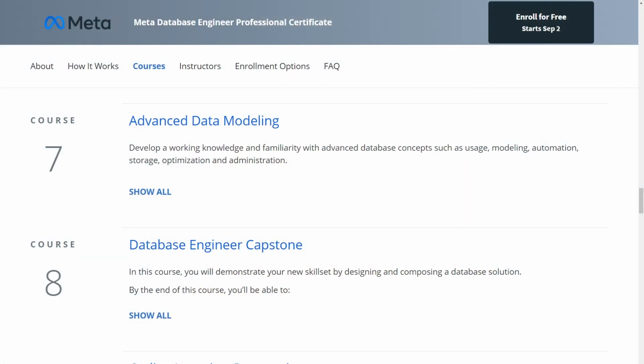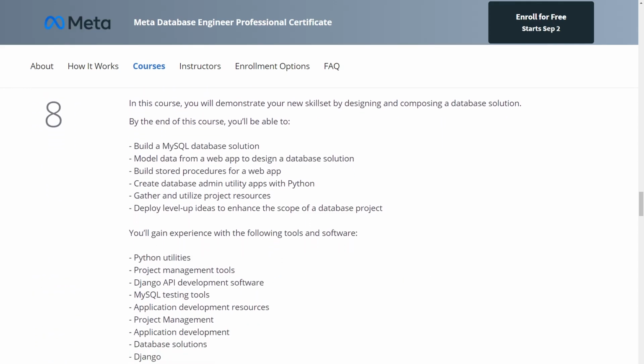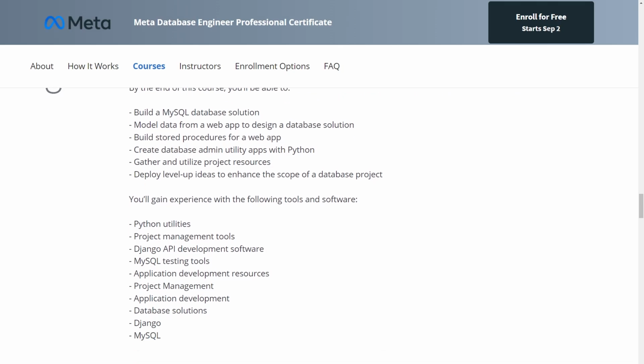And you're probably wondering, well, I can visually picture what it would look like for a capstone project for iOS or Android, but what about for a database engineer? So for this capstone project, it's a really great idea. What they do is you'll demonstrate your new skill set by designing and composing a database solution. So this is something that I really think, especially with this course, will really help you stand out because I've never seen courses like this before, especially for database engineers, and I think this is a really great way to go. Then, of course, there is, as I mentioned, the coding interview preparation.